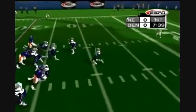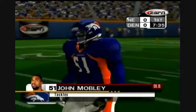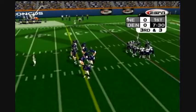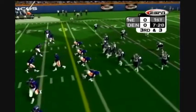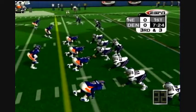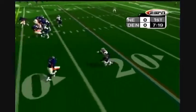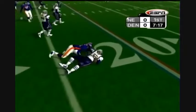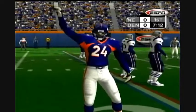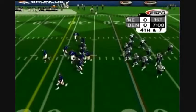Ooh, nice disguise on the play action. Edwards in traffic, thrown down by Mobley. You know, Chris, the receiver did all the work on that play. He bailed the quarterback out of what wasn't the most wise throw. Bledsoe with a quick drop. Nothing. Absolutely nothing. Johnson back to punt.